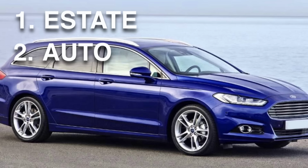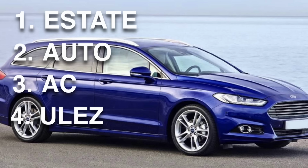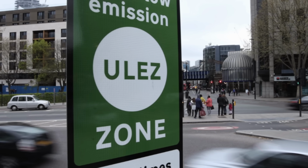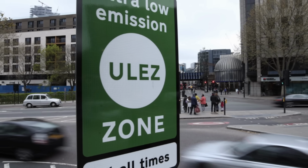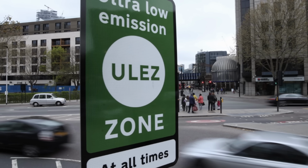Next, we needed something with air conditioning and something that was ULEZ compliant. If you guys don't know what ULEZ is, it's essentially an emissions tax that you have to pay if your car doesn't meet certain emissions standards. And it's really expensive. It's like £12.50 per day to drive your car if your car is a spluttering, coughing, filthy mess.